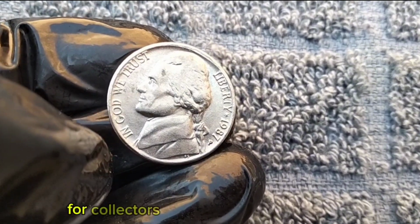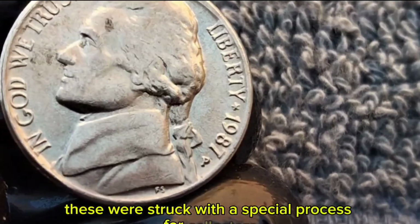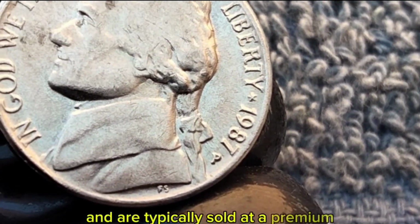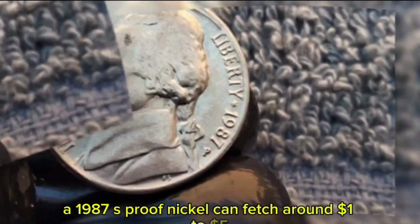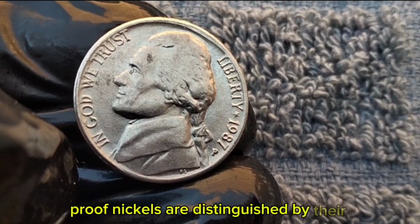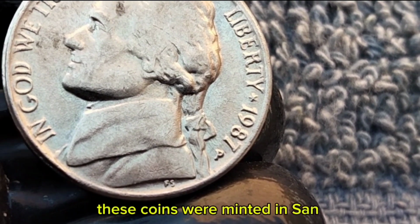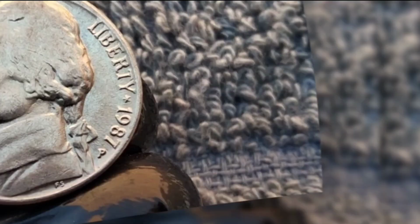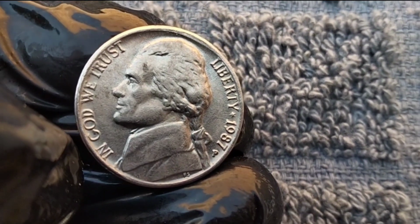For collectors, proof versions of the 1987 nickel are especially prized. These were struck with a special process for collectors and are typically sold at a premium. A 1987 proof nickel can fetch around $1 to $5 depending on its condition. Proof nickels are distinguished by their mirror-like finish and sharper details. These coins were minted in San Francisco and bear an S mint mark. They were not intended for general circulation, making them highly collectible.